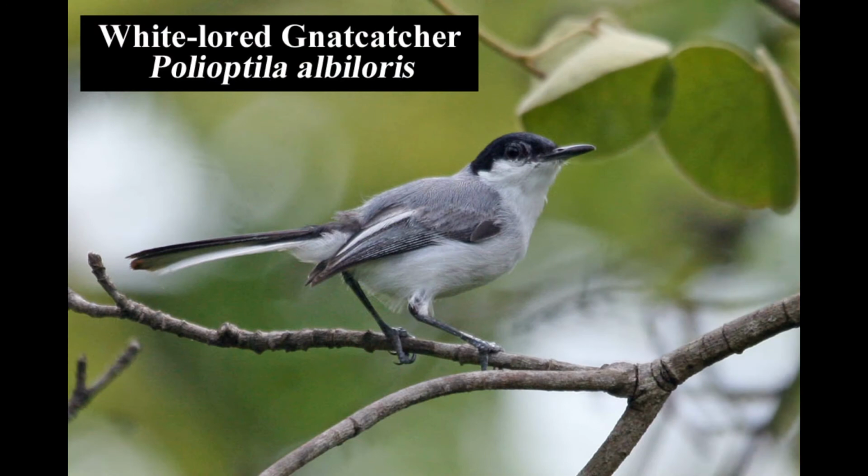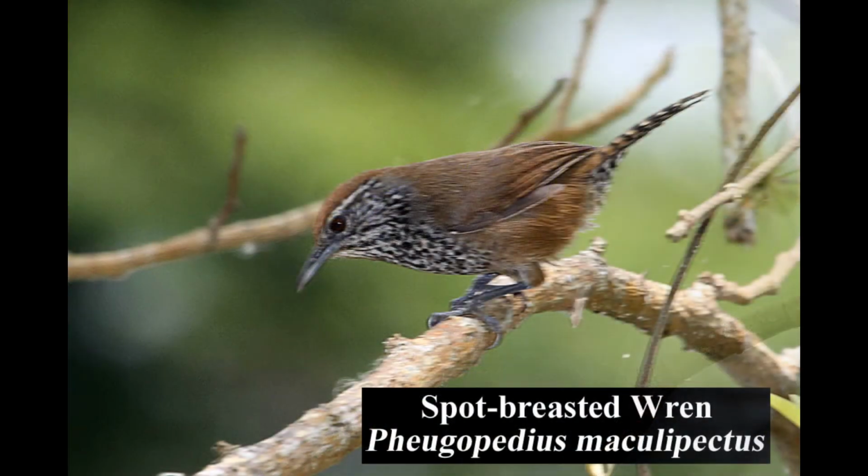The white-lored gnatcatcher is fairly common in tropical dry forest and scrub along the Pacific slope of the Guanacaste region of the Northwest and Caño Negro. In Costa Rica, the fairly common spot-breasted wren is restricted to the lowland thickets of the Caño Negro region.